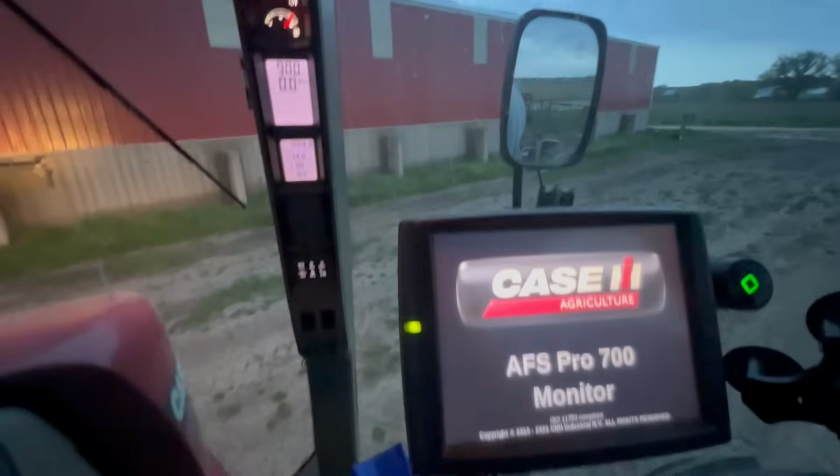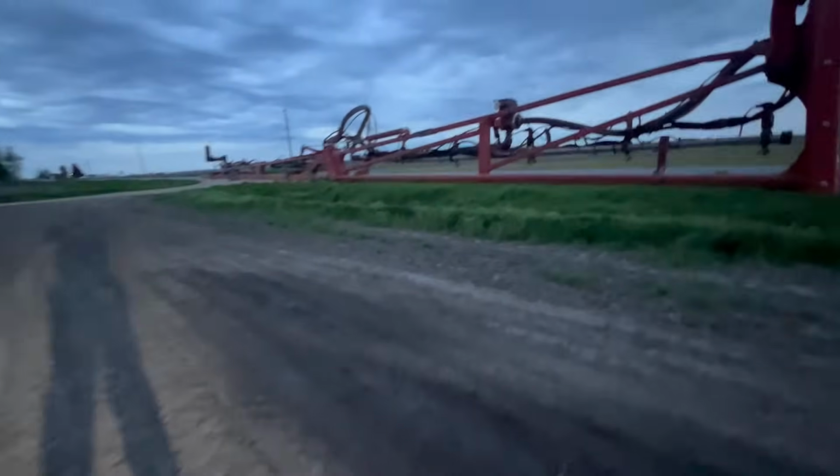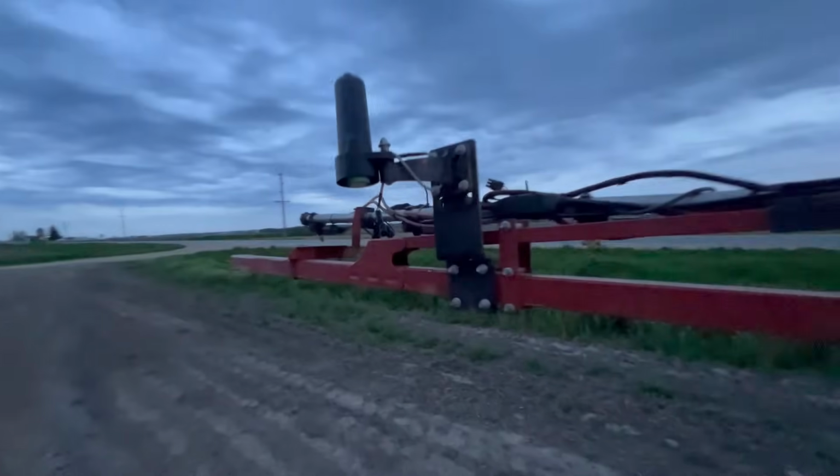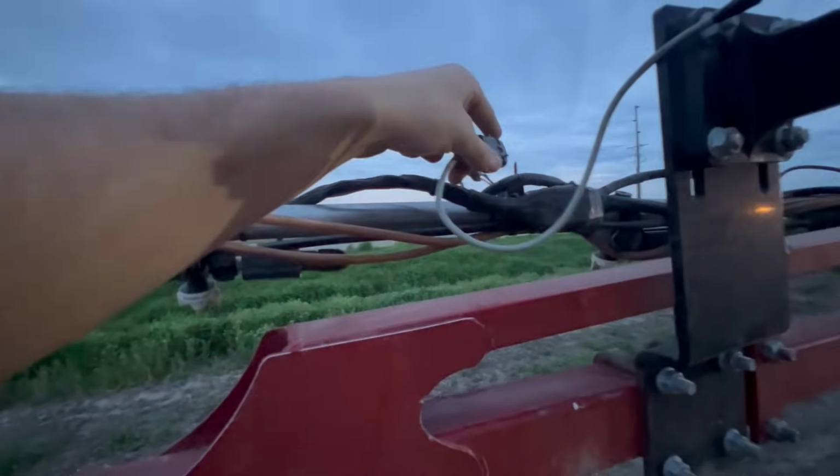Getting a little dark. So I'm gonna let this thing fire up, spray stuff out, check, make sure everything's good, and then pull this thing away. I'll take a walk real quick, make sure nothing's dripping, and then we'll call it good. I'll plug this guy back in too. My oopsie doopsie.